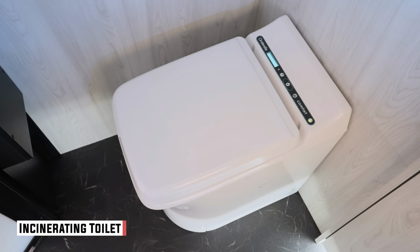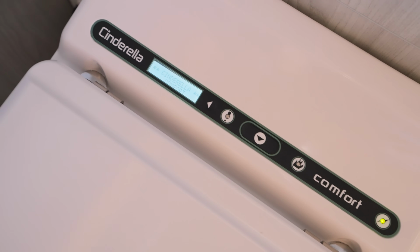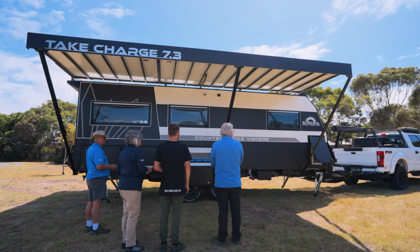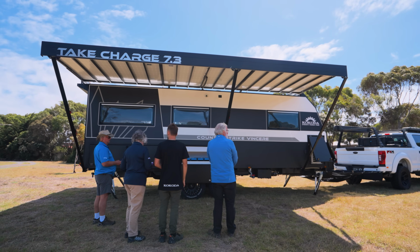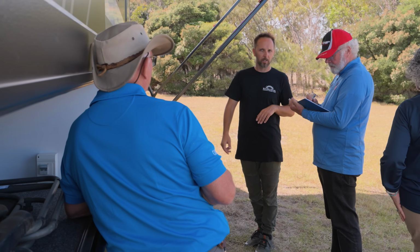The incinerator toilet is something that we've not seen before, so that burns waste at very high temperatures so that you're just left with a pile of ash that you would empty every couple of weeks. The self-sufficiency, it's a game changer, and Trevor's set the bar very high. The Vincere redefines caravanning, doesn't it?